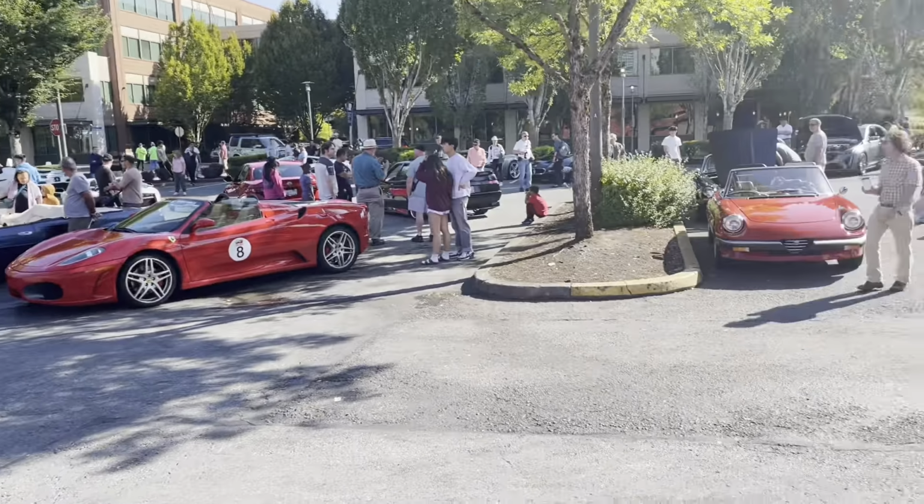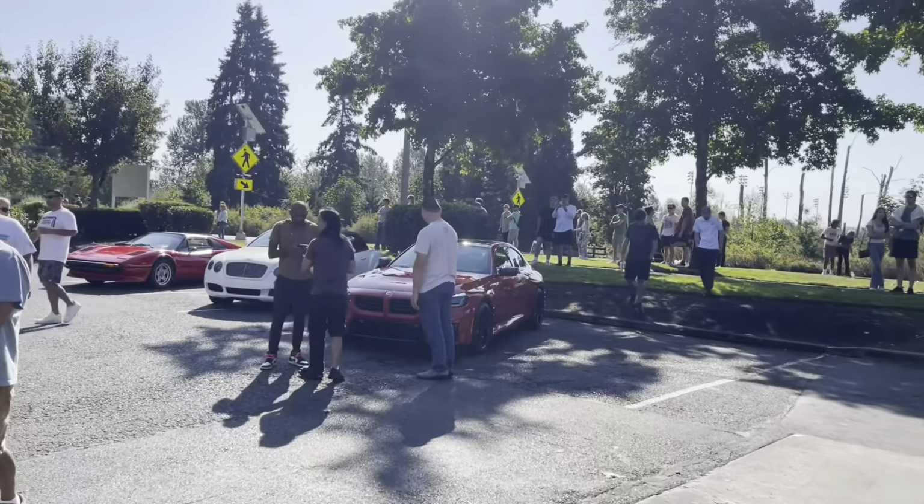That was the extent of the tour. We're gonna go over here and watch the cars all leave.